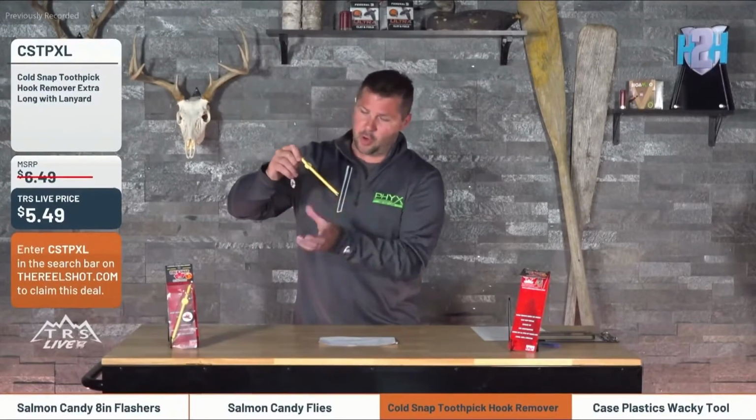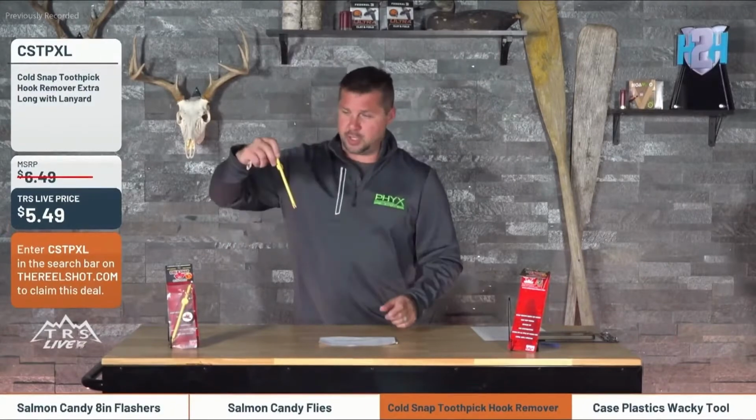And they actually make holders for it, or you could put it in a plier holder, you can pin it to the side of the boat.